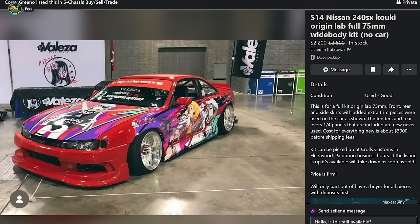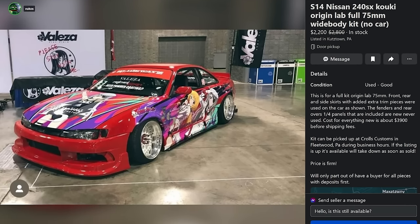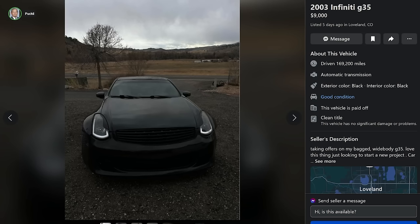Here is a Natasha. Absolutely disgusting. This is an S chassis, buy, sell, and trade. What's that say back there? Please sit on me. Please stay with me, I believe is what it says. Oh. This is for a full kit Origin Lab 75 millimeter front, rear, and side skirts. Yeah, it's just for the worst part of this car. We'll move on. Grinch. That's saying a lot on a Natasha.